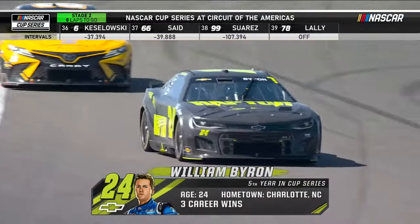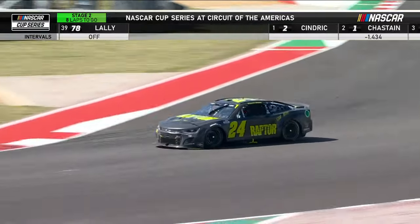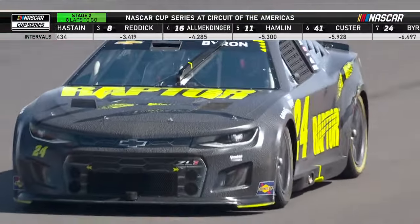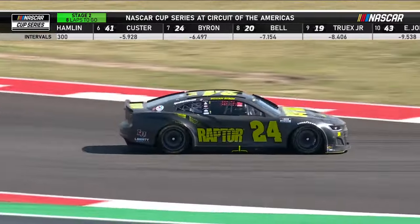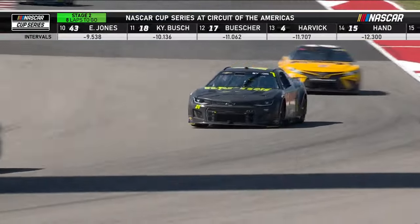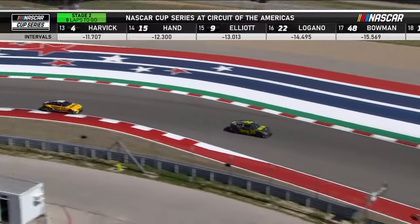Last week's winner, William Byron, up for seventh place, Regan. Well, Mike, these teams are constantly updating the drivers as to what they're seeing in the data on the racetrack. Take a look, listen to what they told the 24 driver, William Byron, a moment ago. One gear higher in turn two. That's our biggest detriment to the best guys. They're all less RPM in turn two. One gear up. So that's going to be in turn two.